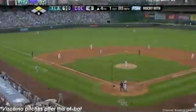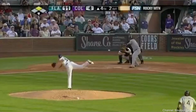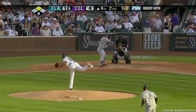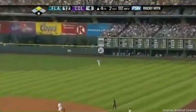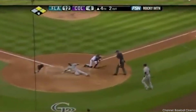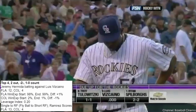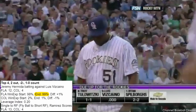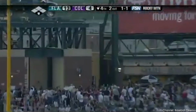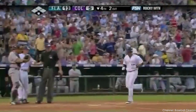Well, as expected, the onslaught would continue, as Alfredo Amezaga and Hanley Ramirez both hit RBI doubles, and Jeremy Hermida hit an RBI single. Just like that, it's 13-4 in the fourth inning. After the single, the Marlins' win expectancy was at 99%. Luckily, Scott Olsen wasn't from Atlanta, so the only run he allowed in the bottom of the fourth was a home run to Ryan Spilborghs.